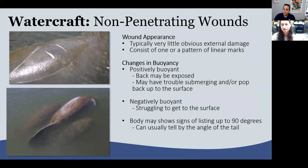So a bit more on those impact traumas. The wound appearance is typically pretty little to less obvious on the external damage, and it'll usually only consist of 1 or maybe a pattern of linear marks like you're seeing here. Nothing that you would suspect would be too serious from the outside, but it can really affect that buoyancy and cause a manatee to become positively buoyant or negatively buoyant. When they are positively buoyant, that just means that they're floating more than they should. So you might see their back exposed a bit more out of the water and have that dry back. And this can cause problems with them being able to submerge, or you'll see them really pop right back up to the surface like a balloon when they do go under the water.